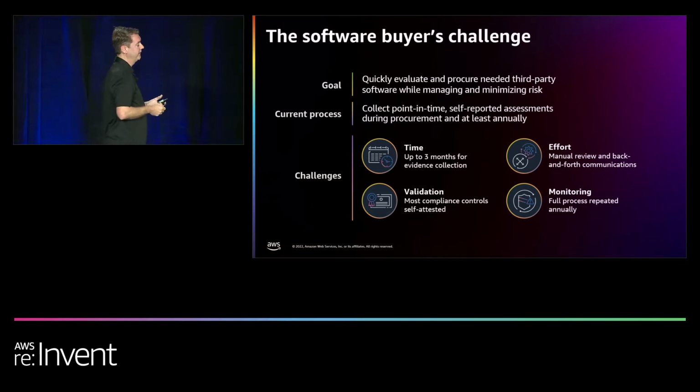The last point on here is, once you've gone through this process once with that vendor, well, how do you know when something changes? And so the way that buyers do this today is 12 months later, they send the same questionnaire back out and try and figure out what's changed in 12 months. And that's terribly inefficient, not just for the buyer, but also for the seller.